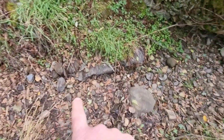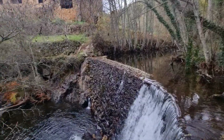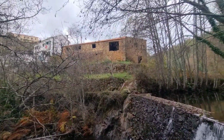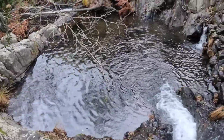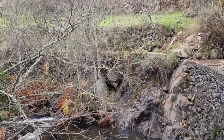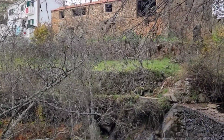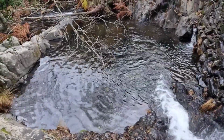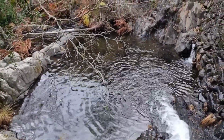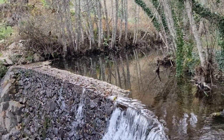And here's another irrigation leak on this side. So here's the property, and then just down below you have this remarkable plunge pool, a dammed area, which would just be heavenly in the summertime. Amazing.